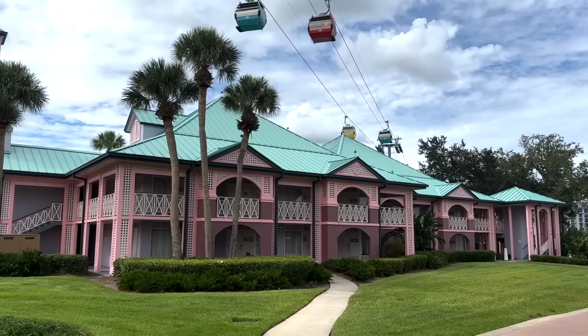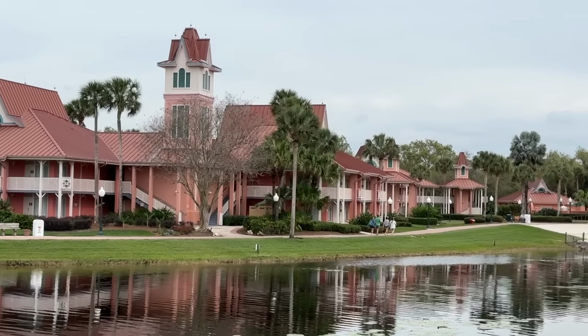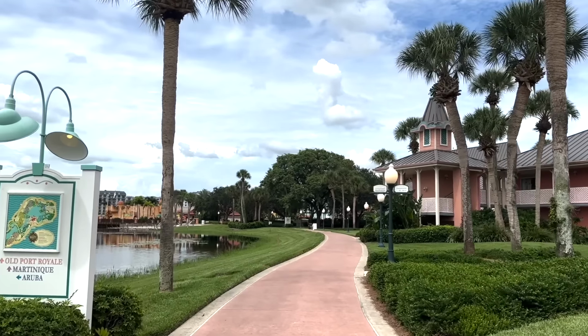Not to mention, if you don't want to worry about the whole Caribbean Beach bus loop, which can take a while when you've got 8 bus stops resort-wide, you can just walk a little further to the Riviera's bus station since they've only got 1 bus stop you have to worry about.